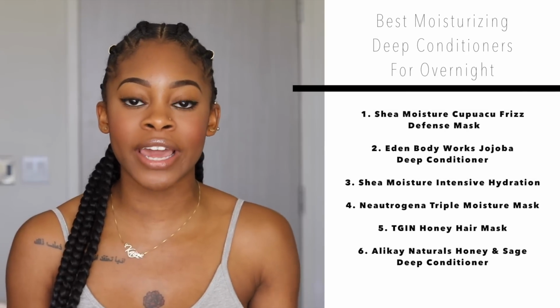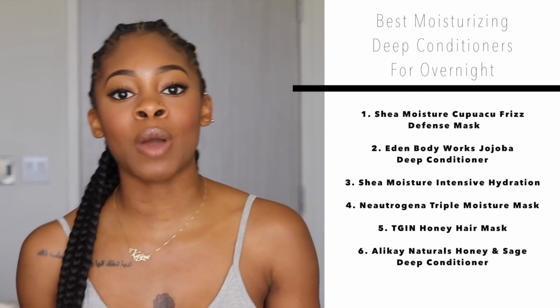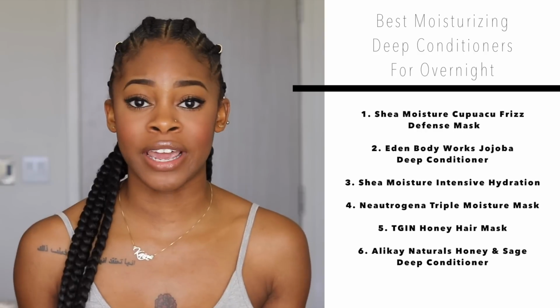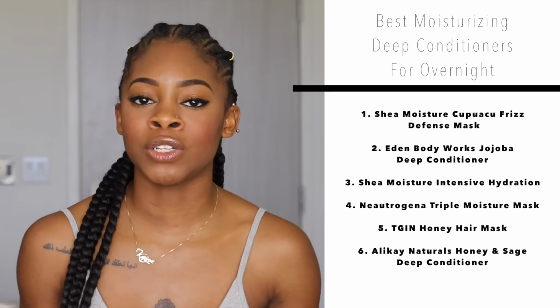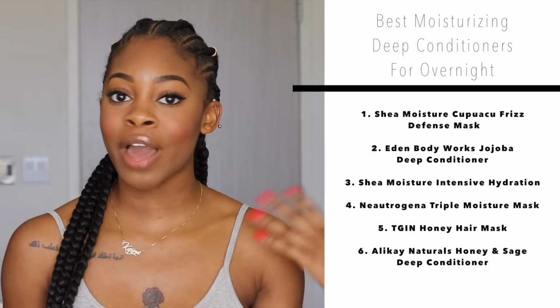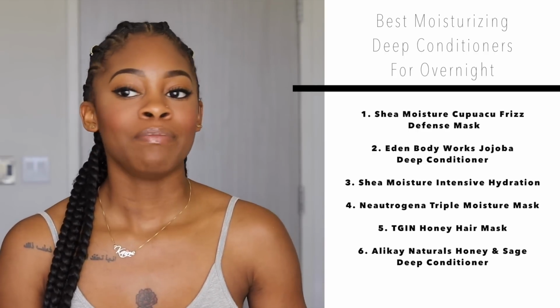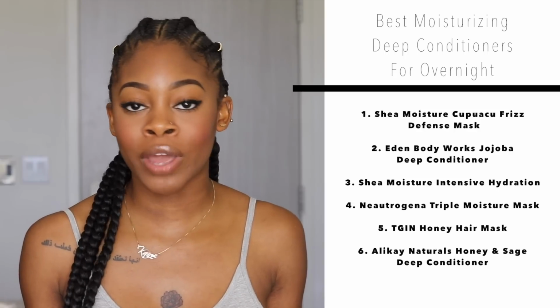I like to shampoo, detangle, and condition my hair one day. I'll sleep with the conditioner in overnight, and then the next morning I can do my wash and go or whatever I need to do the next day. And that really just helps me, because I like to do my wash and goes the day of. I don't like to do them the night before because my hair will get smushed. So having my hair already deconditioned makes it super easy. All I have to do is hop in the shower and do my styling technique the way I always do.